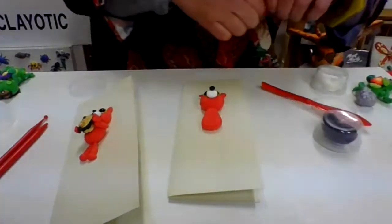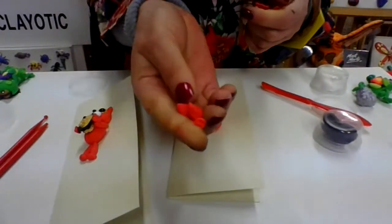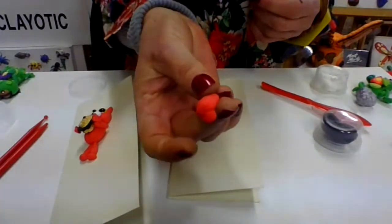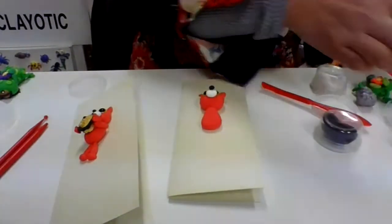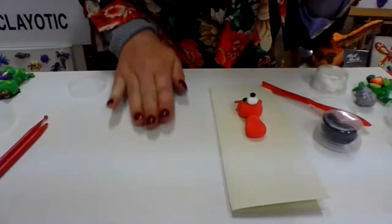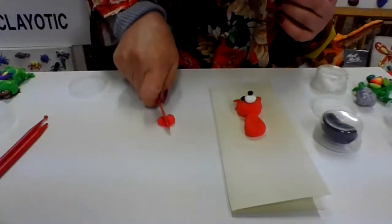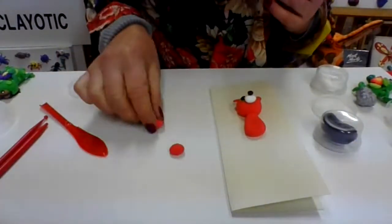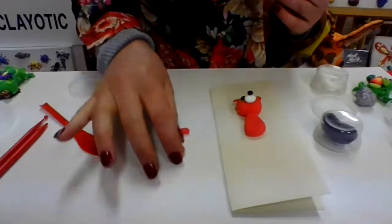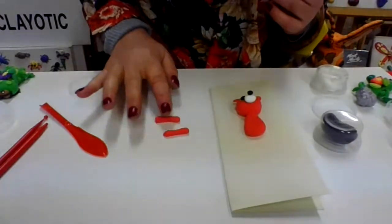So remember, take out a larger bit of the red clay, so around this amount. Again, nothing too huge. Yeah, and then divide it into two. I'm going to move this other card out of the way. So into a ball, and then divide it into two, and then the two equal sausages. That's for the two legs. So into a sausage for one, into a sausage for another.